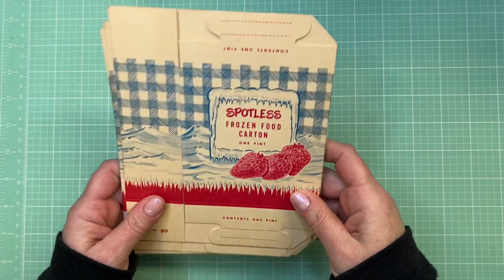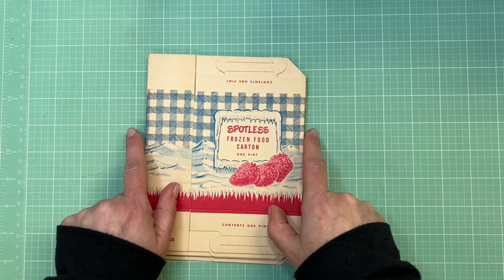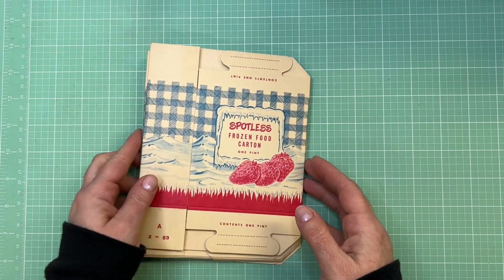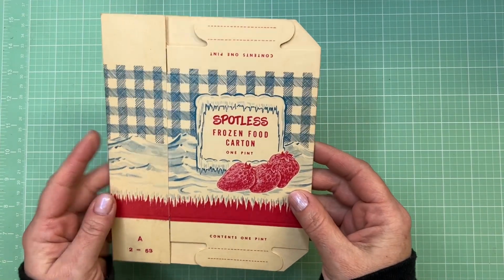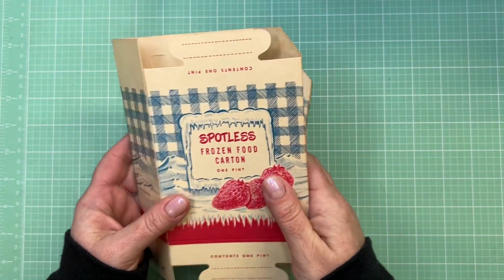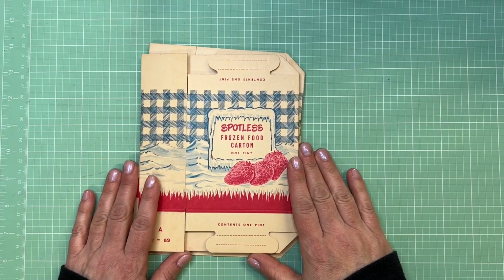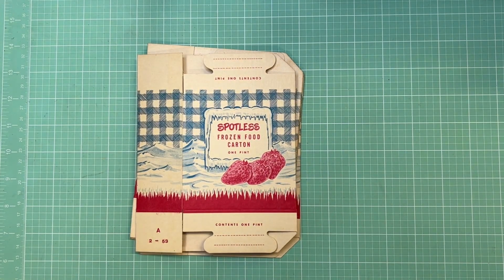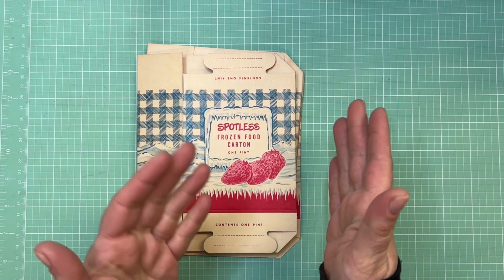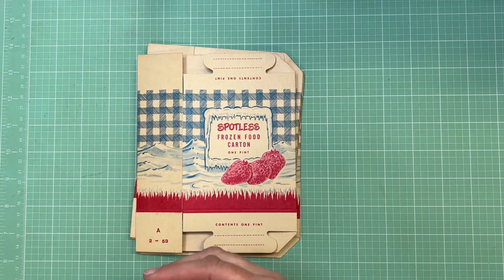Sometimes you'll find the old packaging from foods or canning labels and things like that. And I ended up finding these frozen food cartons. I don't even know what year they're from, but I've gotten some of these in the past. I can really only use them for maybe ephemera because the fronts of them are so narrow. Like I think I have a milk carton one.